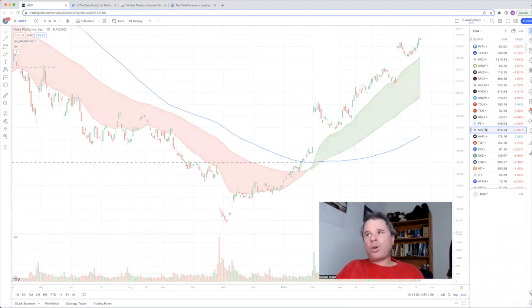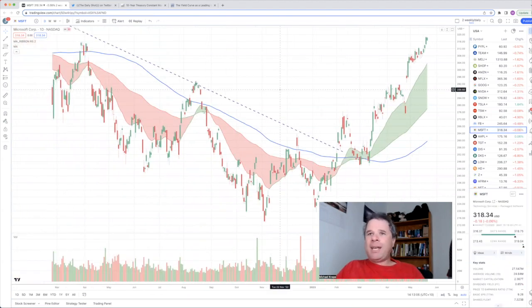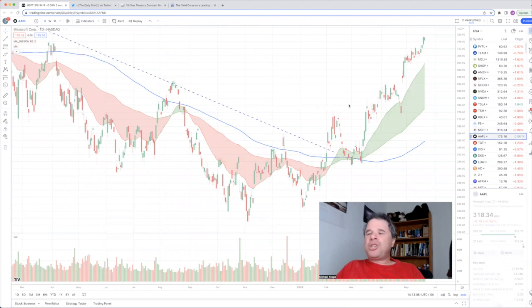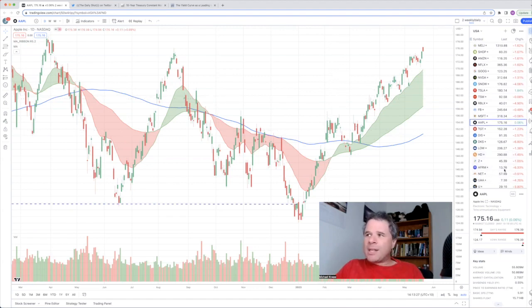Microsoft is looking bullish as well. Share price is heading towards its all-time high after being in a downtrend. And Apple, just like Microsoft, is heading towards its all-time high. So all these big, high-quality companies on the Nasdaq or the New York Stock Exchange, I think most of them on the Nasdaq, are in uptrends. That's not what's happening to every single company on the Nasdaq. It's only happening to a few. And we know this by looking at some of the other charts of these companies, but we won't do that.